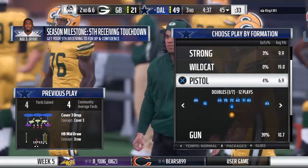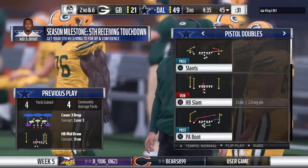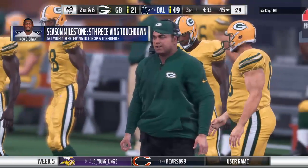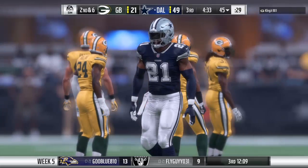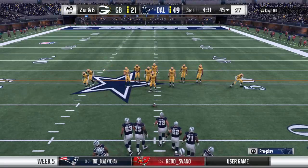Third quarter and you've got the lead. You're not ready to go into that 4-minute offense to close the game out, but a running game can really benefit your team right now. Second down following the run.